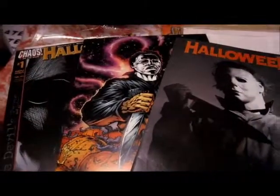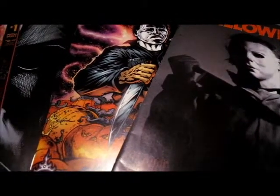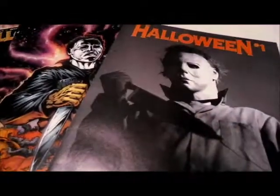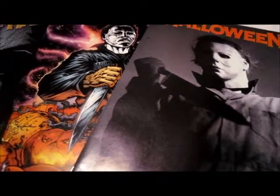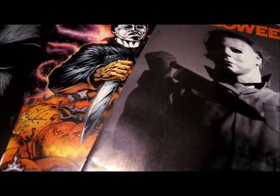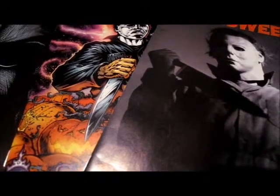Now, Phil Nutman was the writer of all 3 stories. He received assistance from Daniel Farrands on the very first issue. Daniel Farrands, of course, wrote Halloween: The Curse of Michael Myers. David Brewer and Justin Ianoe worked on the illustrations.